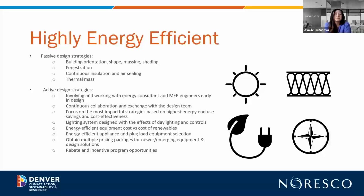Choosing wall type, fenestration, do we want to have more thermal mass? All these questions are good questions to ask at the beginning, and ideally with everyone involved in the team. As far as active design strategies go, we want to focus on the most impactful strategies, and energy modeling, energy consulting can be very helpful in this. We want to identify what is the biggest end use that has the highest impact, and what are the best strategies that affect those end uses, and we can focus on them.